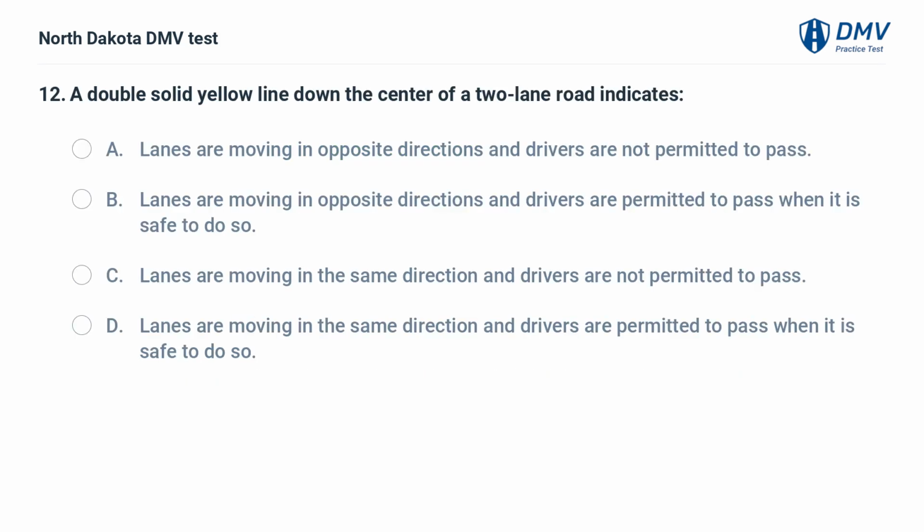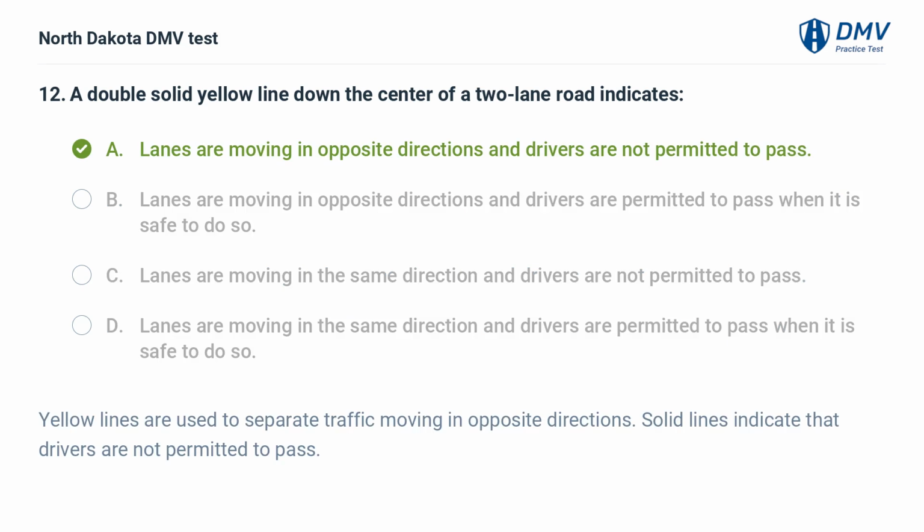A double solid yellow line down the center of a two-lane road indicates A. Lanes are moving in opposite directions and drivers are not permitted to pass. B. Lanes are moving in opposite directions and drivers are permitted to pass when it is safe to do so. C. Lanes are moving in the same direction and drivers are not permitted to pass. D. Lanes are moving in the same direction and drivers are permitted to pass when it is safe to do so. A. Lanes are moving in opposite directions and drivers are not permitted to pass.